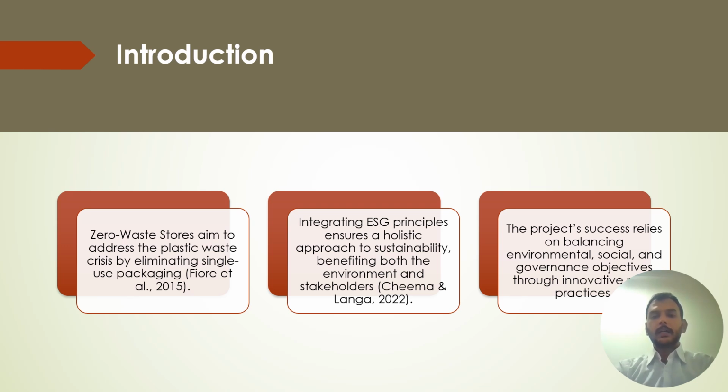For example, Chima and Langa 2022. The project's success relies on balancing environmental, social, and governance objectives through innovative practices.